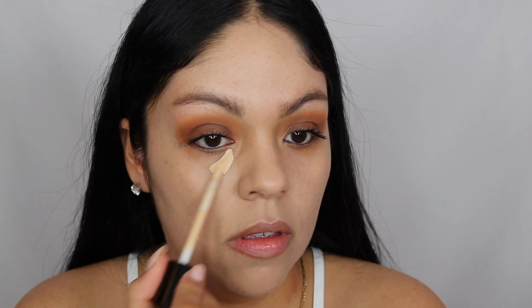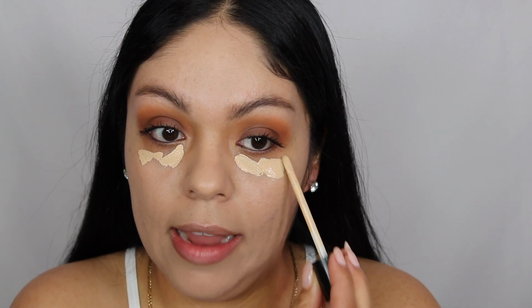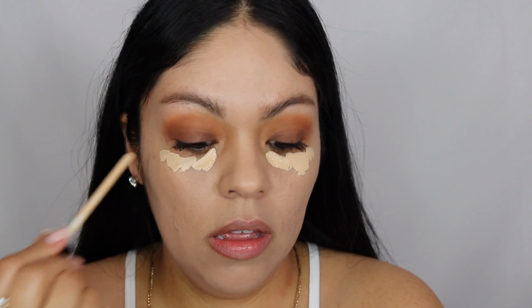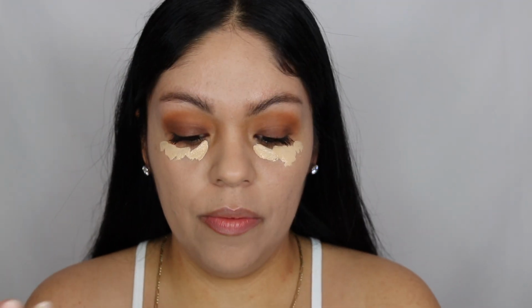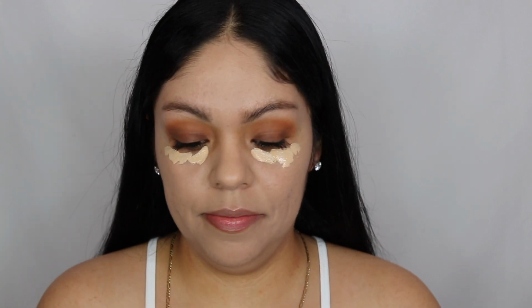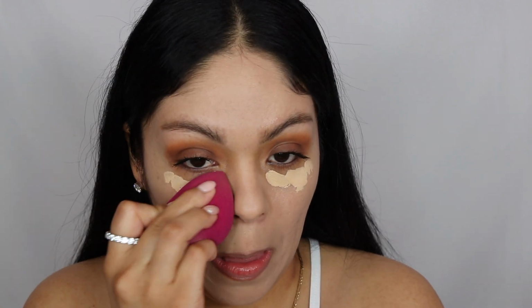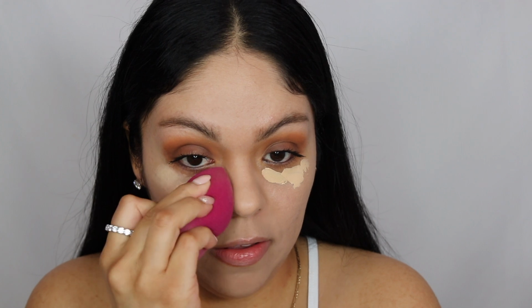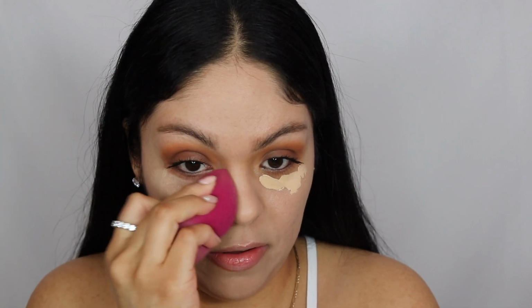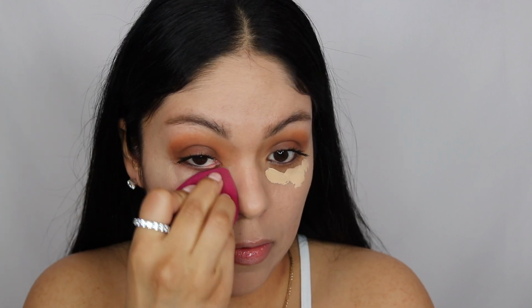So let's go ahead and apply, you guys. It is a little bit lighter, but I do like a lighter concealer just because I do still like the highlight look. And then of course I always like to use my sponge to blend out any concealer. And it does feel very nice under the eyes, you guys. It doesn't feel like a heavy, thick formula. It feels very nice.